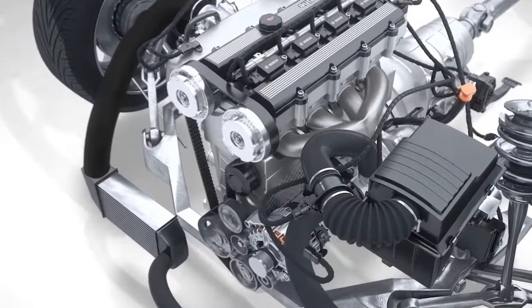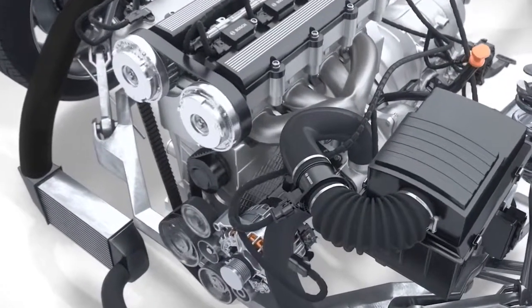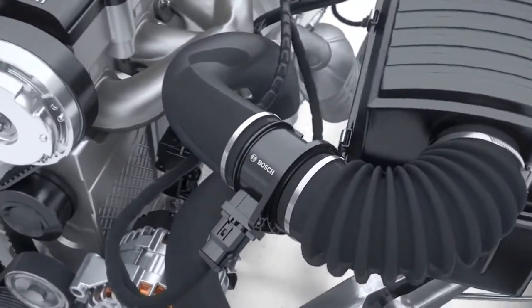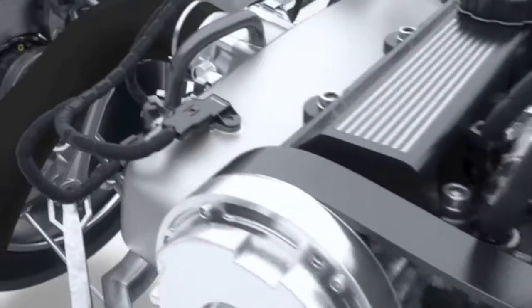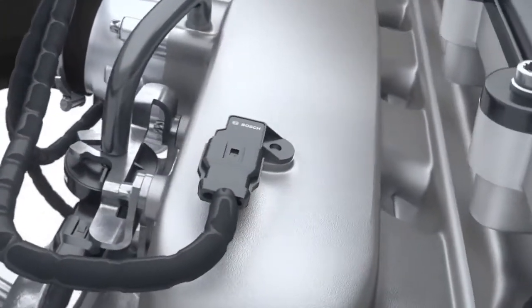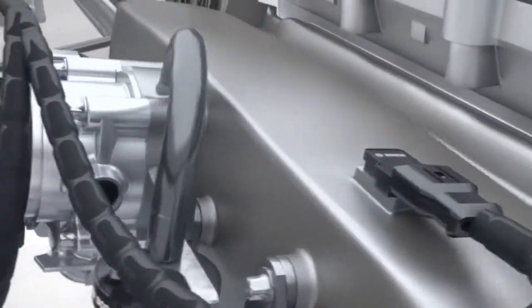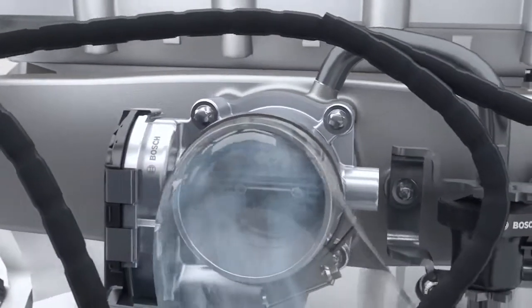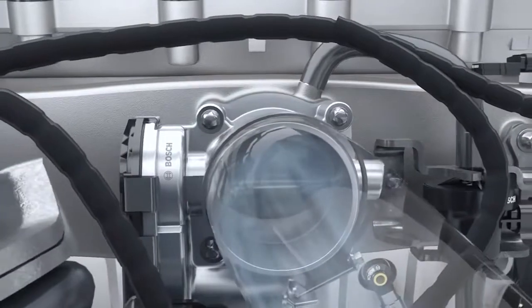The intake air control supplies the engine with the correct amount of air mass at every operating point. One input variable is the amount of air taken in, which is measured by the hot film air mass flow sensor. Further on, the intake manifold low-pressure sensor measures the air pressure. The throttle body controls the air supply to the engine cylinders by enlarging or reducing the diameter of the intake manifold.